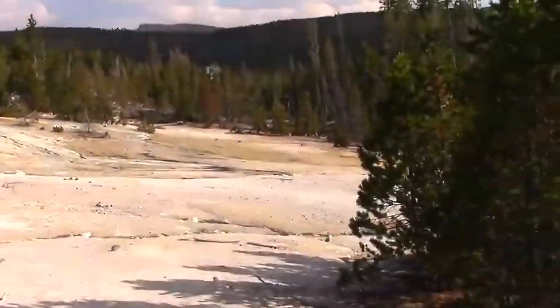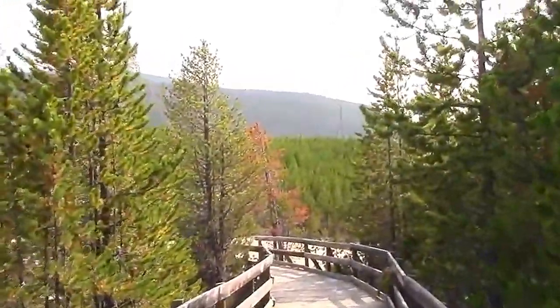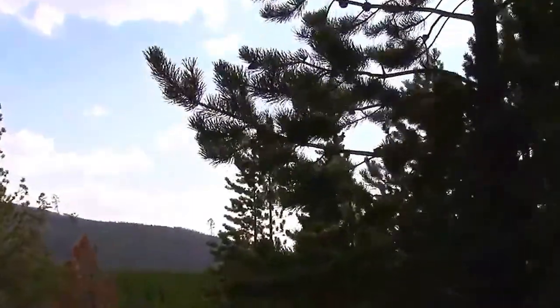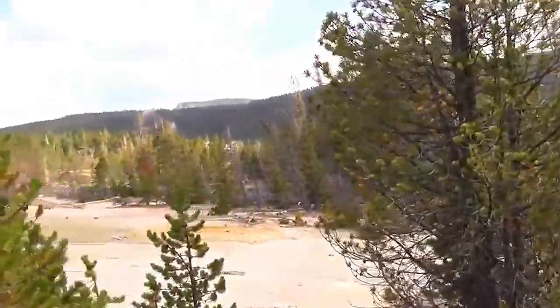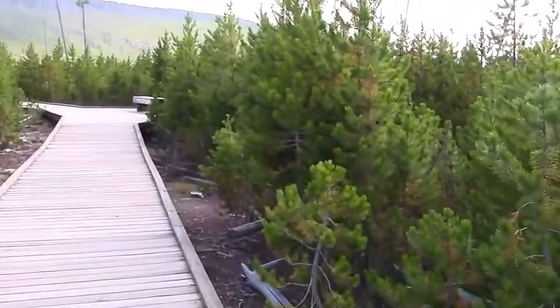This is like the backside of that other basin. This is the lower basin. That was the upper basin, the last basin. And Norris Basin, by the way, is the hottest basin out of all the basins in Yellowstone. The ground is the hottest here. There's nobody down here. I'm all alone.